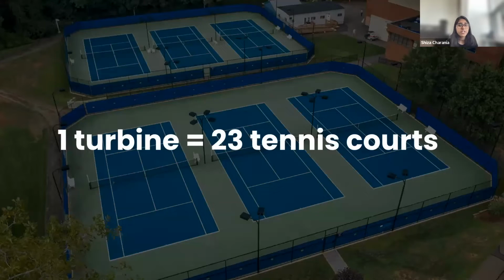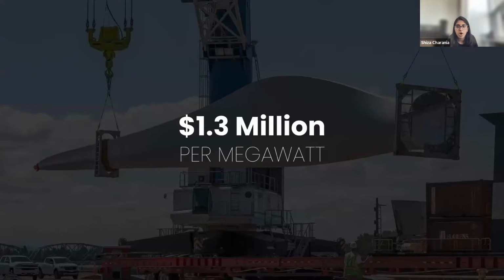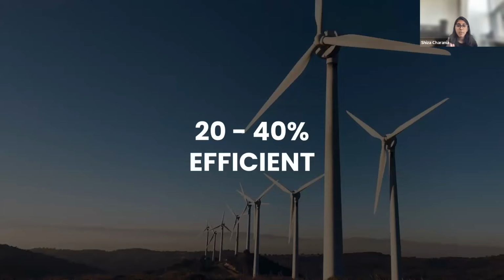First of all, one wind turbine requires 1.5 acres of land. To put that into perspective, that's the same amount of space as 23 tennis courts. And the fact that one wind turbine farm has at least 5 wind turbines, think about the maintaining, the paying, and renting for all of that space. And on top of this cost, the initial setup, the maintenance, and the manufacturing for just one wind turbine is literally in the millions. So getting a return on investment for this takes a very long time. Not only that, but wind turbines are only 20 to 40% efficient because the wind speeds are not constant.